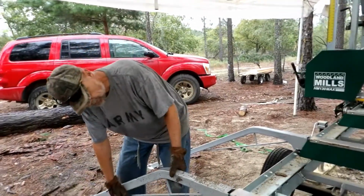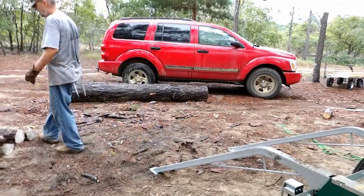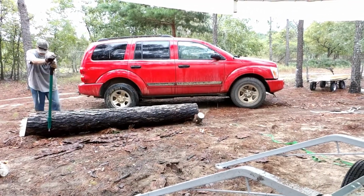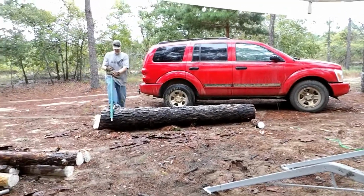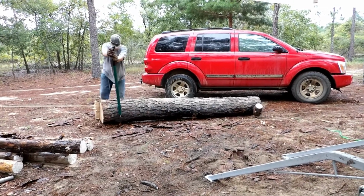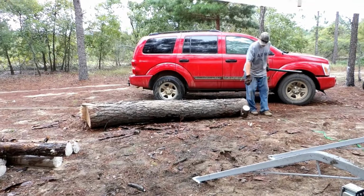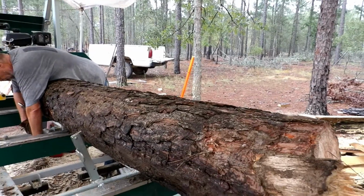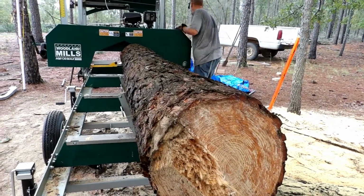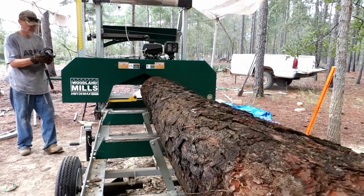Daniel just asked me if I wanted to continue, if we wanted to try and get this log done. I think we will, because I've got dinner cooking in the crock pot. Yeah, so if he's up to it, I'm up to it. This is a pretty big log here he's trying to deal with right now. This is about the largest log we have had up here yet. But yeah, that's a good sized log there. Yeah, we're getting ready.